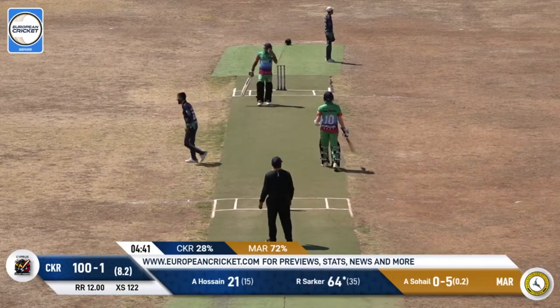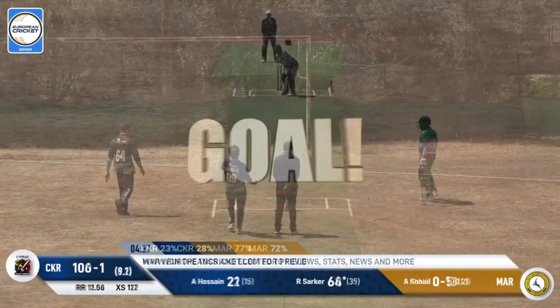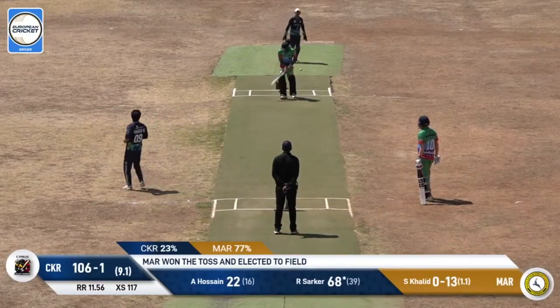No, straying down the leg side, hits that away for four, and it goes through the goalpost for the first goal. Could count that up during this innings break, as there he is.